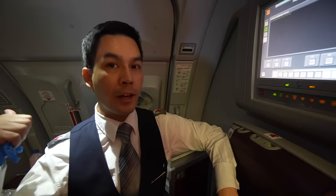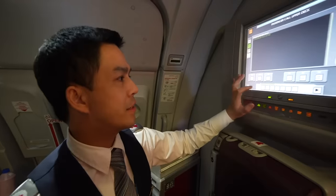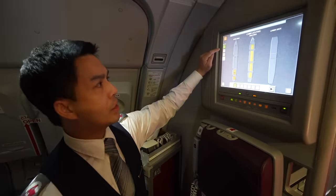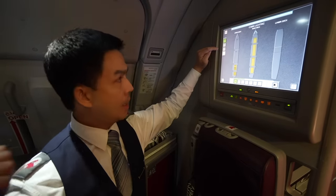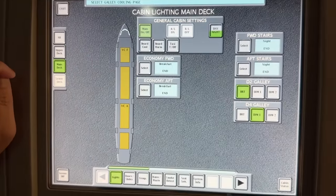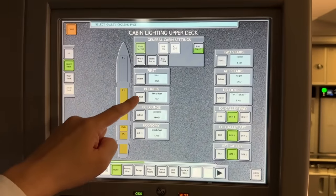Since inside the cabin all the customers are still sleeping, now we prepare for the service and the service is ready. I will adjust the lighting system right here. You see on here, you will see the lighting system. And now you will see all decks here, the upper deck, which is only for first class and business class. And the next one, the main deck is here. It will show only economy class, for the forward and the aft. Back to the upper deck, once again, you will see first, business, lounge, and this one.